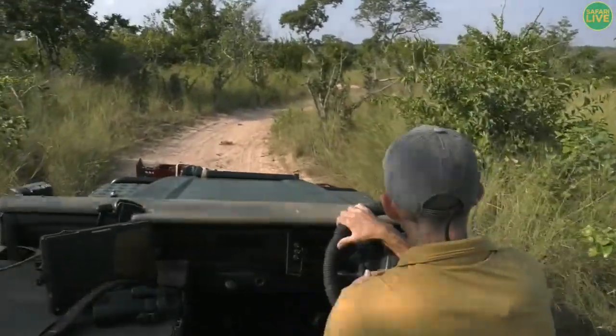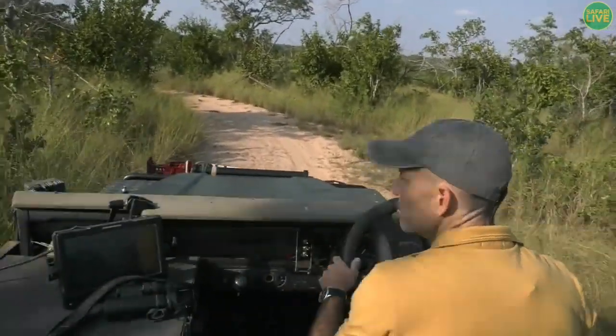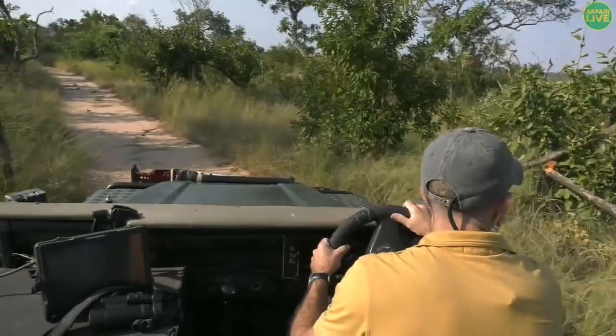It's quite warm for a cat to be walking around, and so you'd expect them to be lying down in the shade somewhere. And you can see, of course, that there is a huge amount of grass, and so that makes it difficult to see leopards.